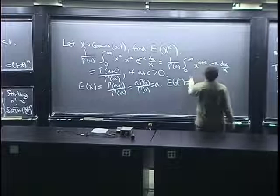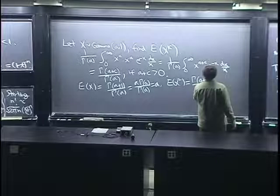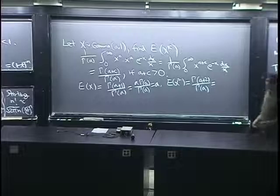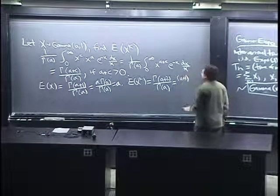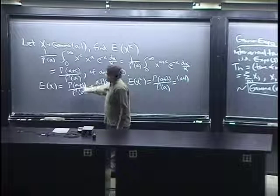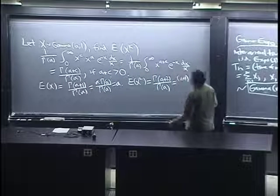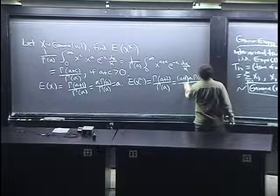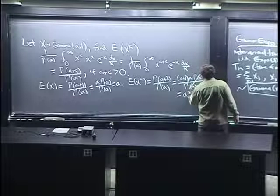All right, and let's get the second moment, E of x squared. Well, that's just gamma of A plus 2 over gamma of A. Gamma of A plus 2 is A plus 1 times gamma of A plus 1. I'm just using the same thing again, right? Just replace A by A plus 1. So it's A plus 1 gamma of A plus 1. But gamma of A plus 1 is A gamma of A. So again, the gamma of A's cancel. And we would just get A squared plus A.